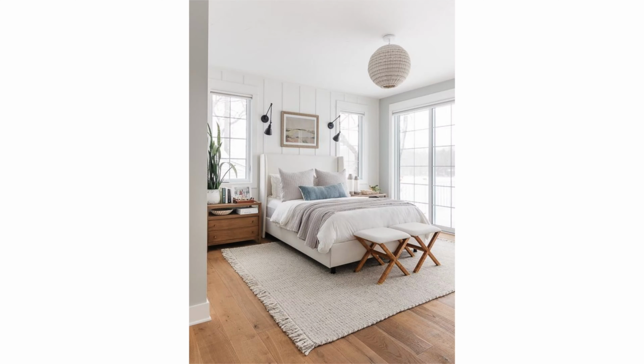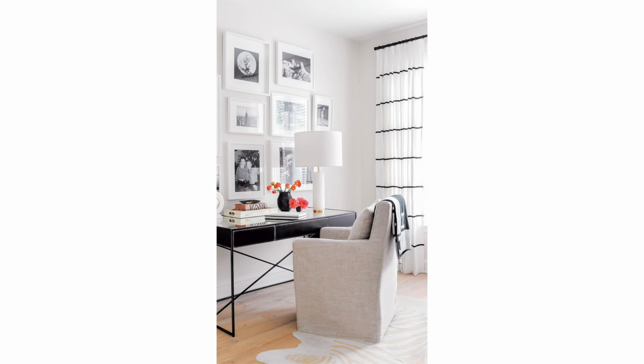Plus, in some rooms, the actual furniture can become the focal point. This is especially true for your bedroom, where the bed's headboard is a great way to create a focal point. Or your desk setup can be a great focal point in your home office.